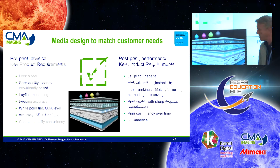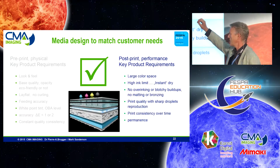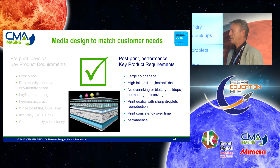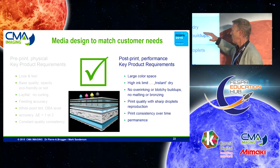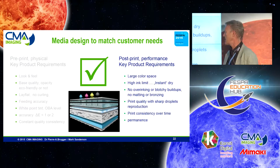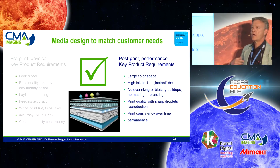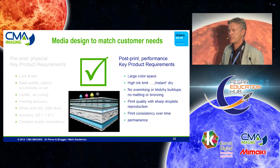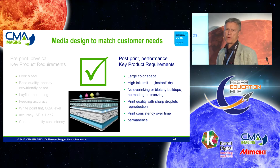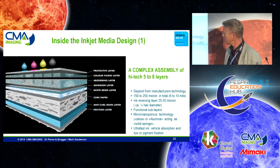And the quality is very important for professional. And in post-print, you need a large color space. The ink limits, you need to design a really good sponge to take a lot of ink without over-inking, blotchy build-ups, matting or bronzing effect, etc. And the press consistency and the quality. So I will, in the next few minutes, explain what are the factors affecting all that. We think it's just interesting to understand what is behind a simple photo paper or backlit film or trans film, etc.